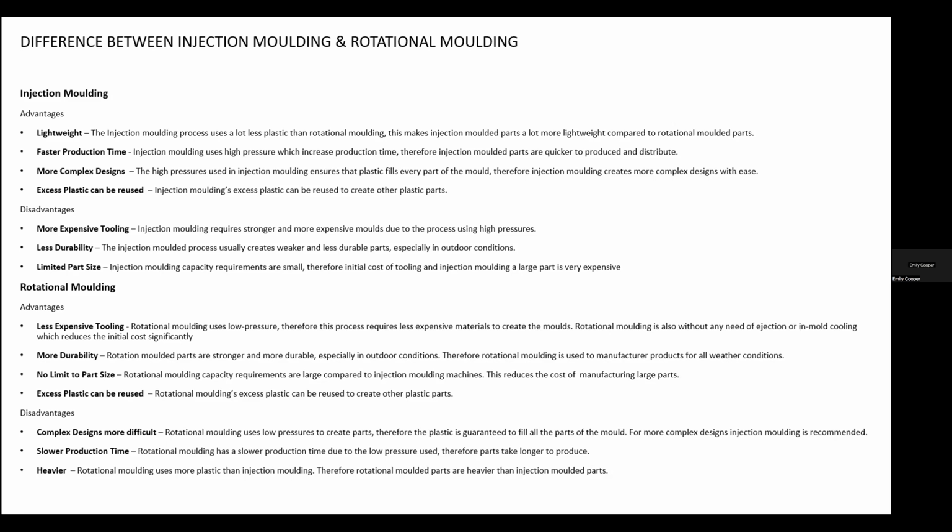And then there's just a few advantages of rotational molding. Rotational molding has less expensive tooling initially. Rotational molding uses low pressures, therefore this process requires less expensive materials to create the molds. Rotational molding is also without any need of injection or in-mold cooling, which reduces the initial cost significantly.